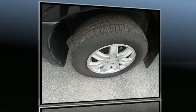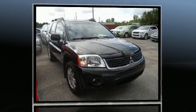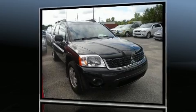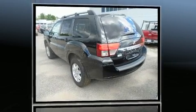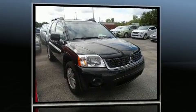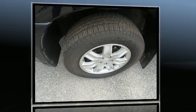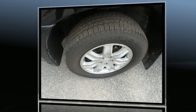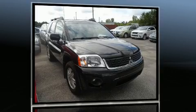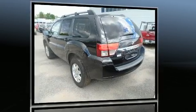Outstanding design defines the 2011 Mitsubishi Endeavour. A 3.8-liter V6 engine pairs with a sophisticated 4-speed automatic transmission, and for added security, dynamic stability control supplements the drivetrain. Mitsubishi prioritized practicality, efficiency, and style by including variably intermittent wipers, heated seats, front fog lights, power moonroof, heated door mirrors, and leather upholstery.